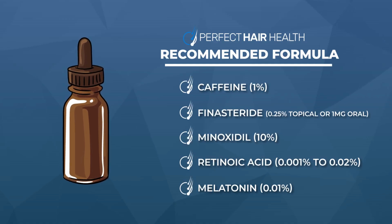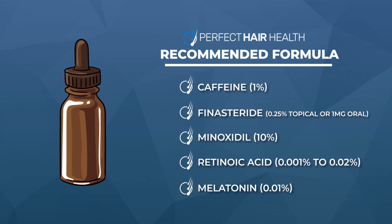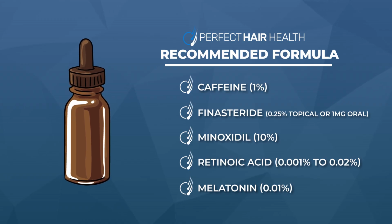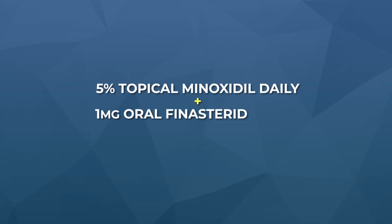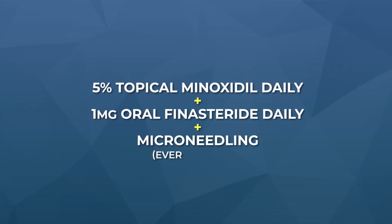I hope you see tremendous success, and I hope that these small tweaks help you unlock another level of hair regrowth. And for those who want to emulate a similar protocol but at a fraction of the cost, consider this topical formulation. It gets down to the bare bones of what we think is driving the majority of hair regrowth. Or just consider 5% minoxidil topically, a milligram oral finasteride daily, plus microneedling.